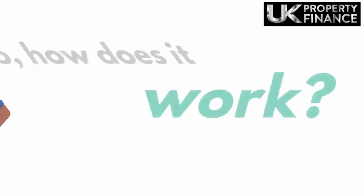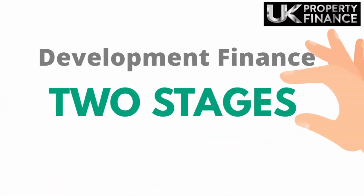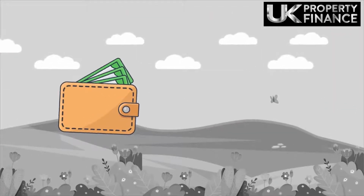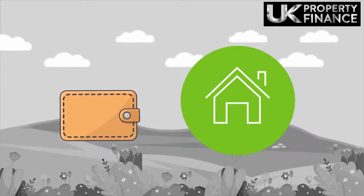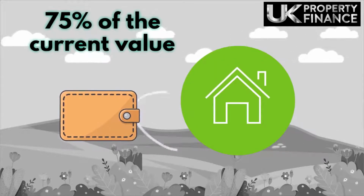So, how does it work? Development finance is broken down into two stages. The first stage is used to purchase land or an existing property for development. In some instances, lenders will allow borrowing of up to 75% of the current value.